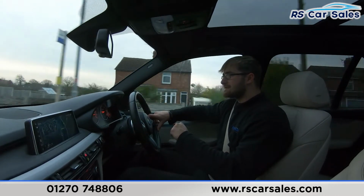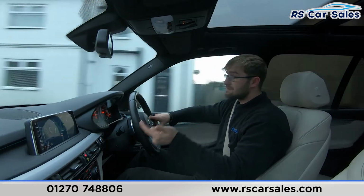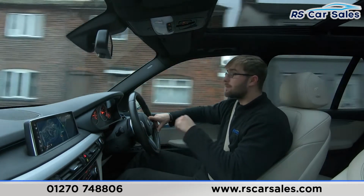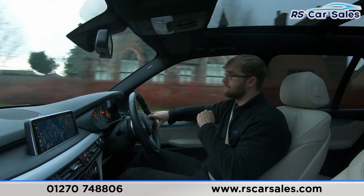Now at the screen in the centre we can find the satellite navigation, where it's also touchscreen, Bluetooth media, Bluetooth audio connectivity with DAB radio, and when you pop it into reverse you do have a rear reversing camera with front and rear parking sensors.